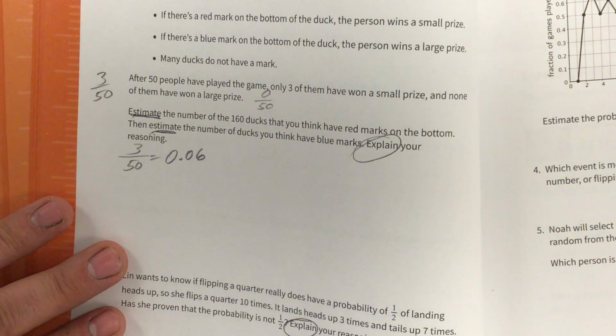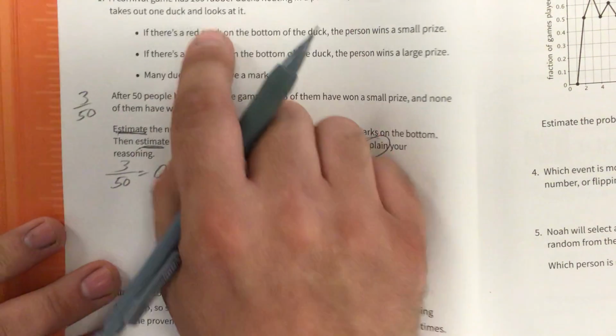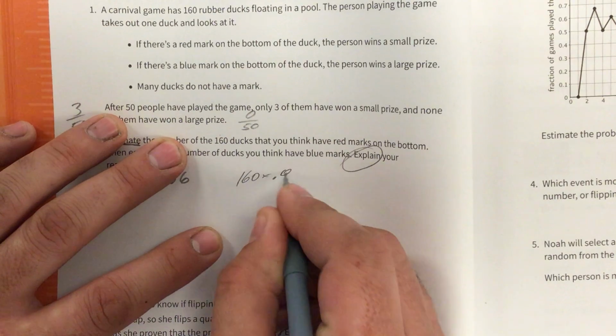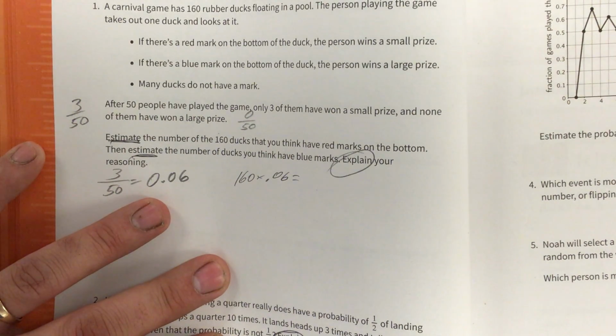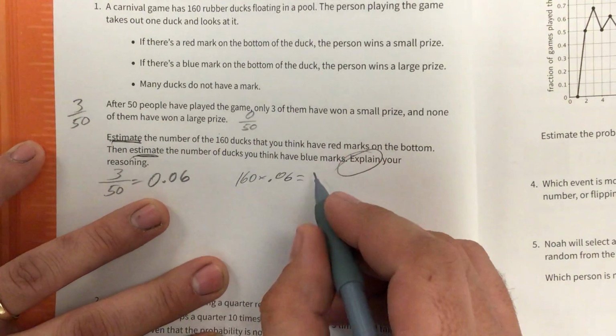Is 50 a pretty good sample size? I would say it is. 6% win. 160 ducks. So I'm going to take 160 times 0.06. Raise your hand if you have something to say, please. 160 times 0.06. Anybody? Ryer got it. 9.6. Okay. I got it.